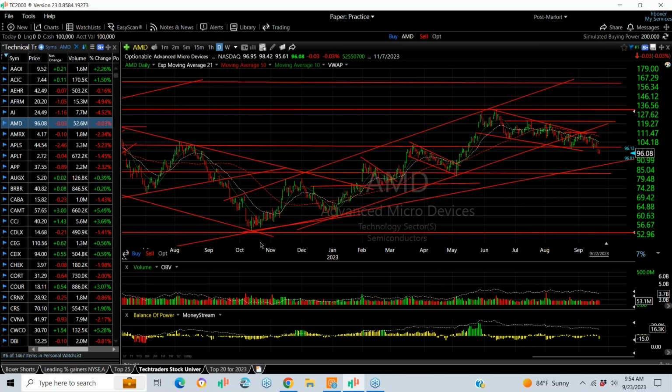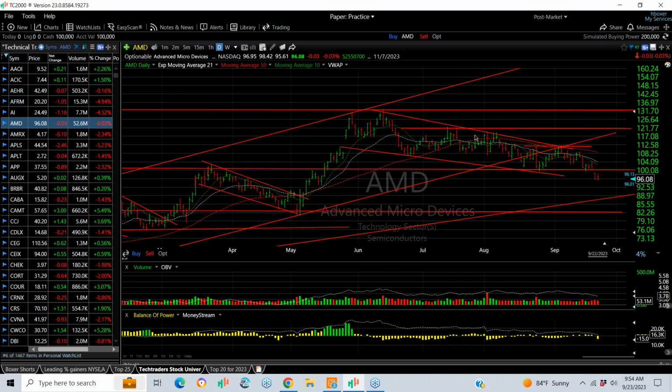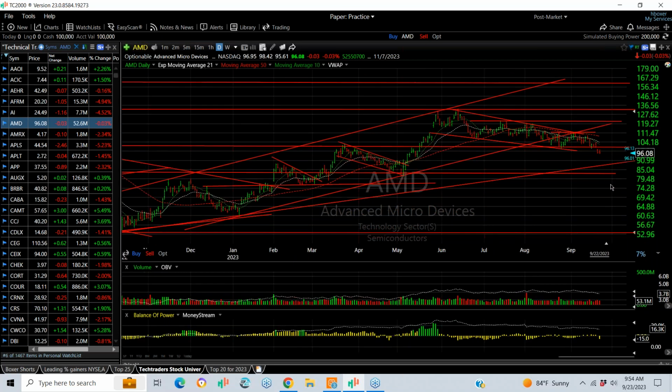AMD, similar. Multi-wave up, breaks the trend line, snaps back to it and fails. Look at the moving averages here. Unable to get back above the moving average. When it does that for a month or two, you're probably going to roll over. And AMD is rolling over. And with semiconductors vulnerable, this could be an $80 stock.